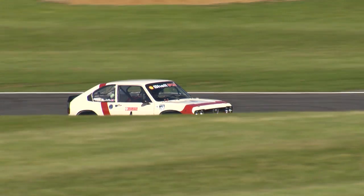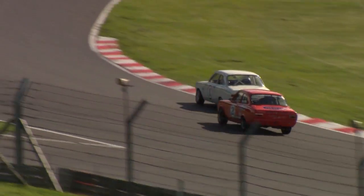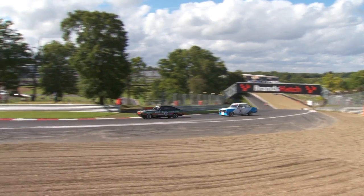Slow, I'm afraid, for the Alfa Romeo. It looks like it's going to be retirement for Simon Jeffs. We get a replay of this fantastic move from Stephen Primmett. The car skittering around. Out of the race, though, I'm afraid Patrick Harris has had a very disappointing day.